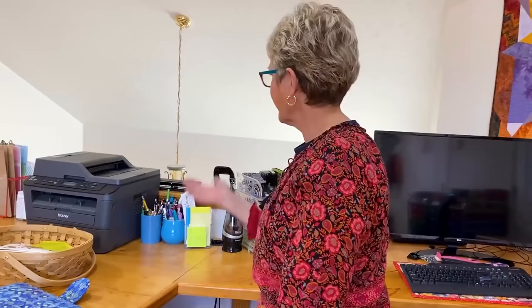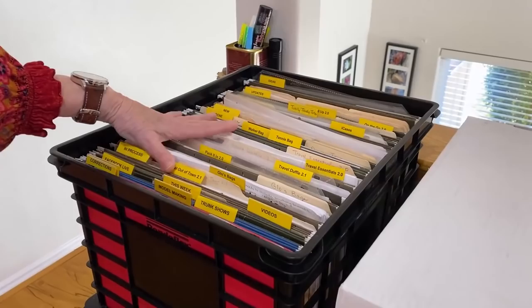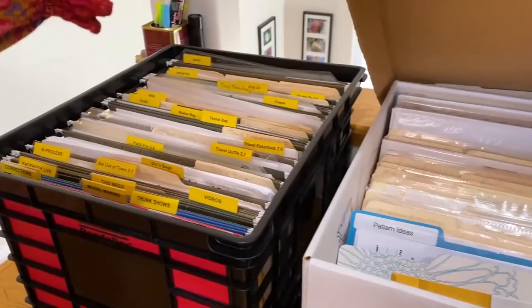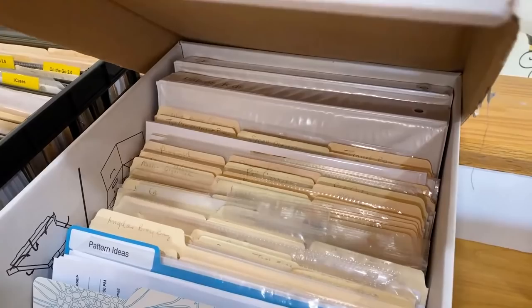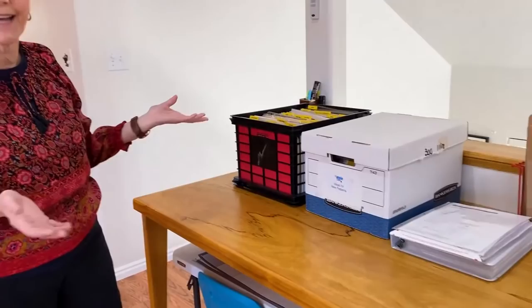Got printers, scanners, another nice workspace here that's usually covered just like this with boxes and stuff. These are prototypes or drafts of patterns we've been working on, things that I want to do in the coming months, and then a whole bin full of ideas that have come in for new patterns. As I've often said, I could work the rest of my life and never finish all the patterns that we've got ideas for. But this box tends to live here at home because it's at home that I usually get time to think about things like that. And so they stay here.